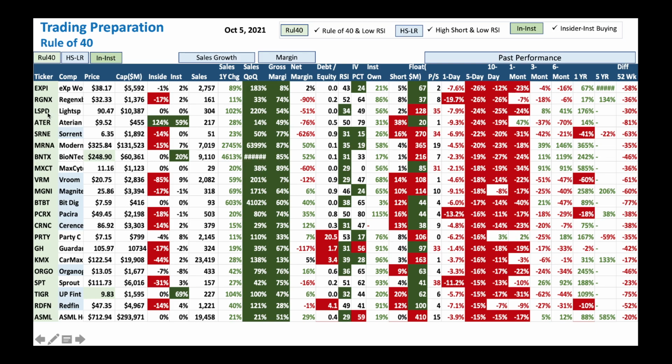LSPD, which is Lightspeed, stock has been dropping of late. Nice sales growth and gross margin. Look at this. There's a triple digit sales growth and a double digit gross margin. That's a great story here. We should take advantage of this big huge drop here and buy some Lightspeed.